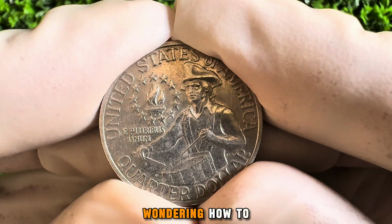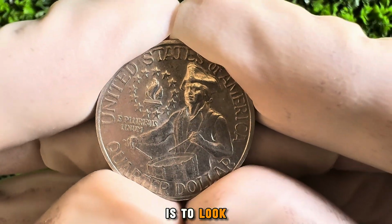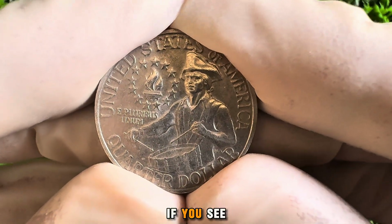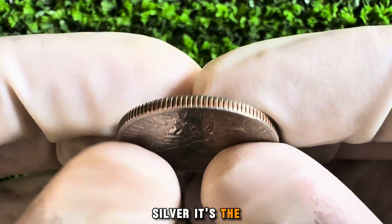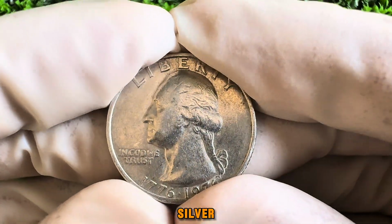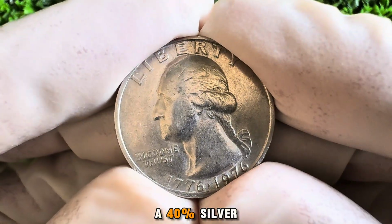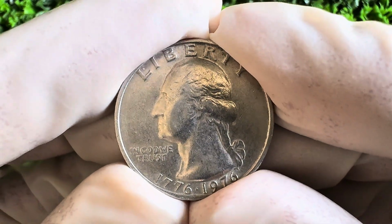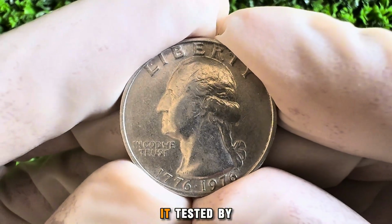You might be wondering how to tell if your coin is silver or not. One simple method is to look at the edge of the coin. If you see a copper-colored strip along the side, then it's not silver, it's the standard copper nickel clad. But if the edge looks uniformly silver or has a slightly darker tone with no copper color, it might be a 40% silver version. Still, for full confirmation, you may want to weigh the coin or have it tested by a professional.